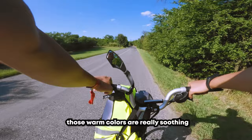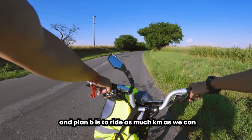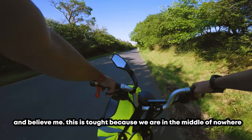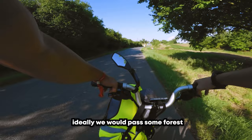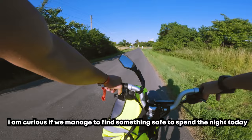I accepted that we won't make it to Lake Mácha-See today or tonight. And the plan B is to ride as many kilometers as we can and look around the route for good spots for an overnight stay. And believe me, this is really tough because we are in the middle of nowhere. There's literally nothing in between the villages, just very, very vast fields full of crop. So ideally, we would pass some forest, but the nearest forest is close to our final destination. So I'm curious if we manage to find something safe to spend the night today.